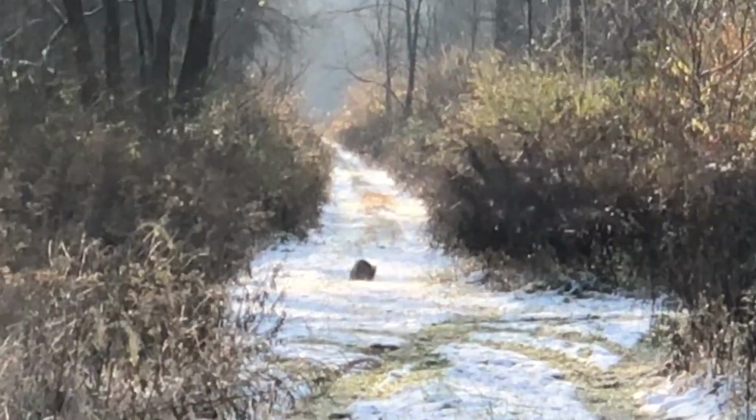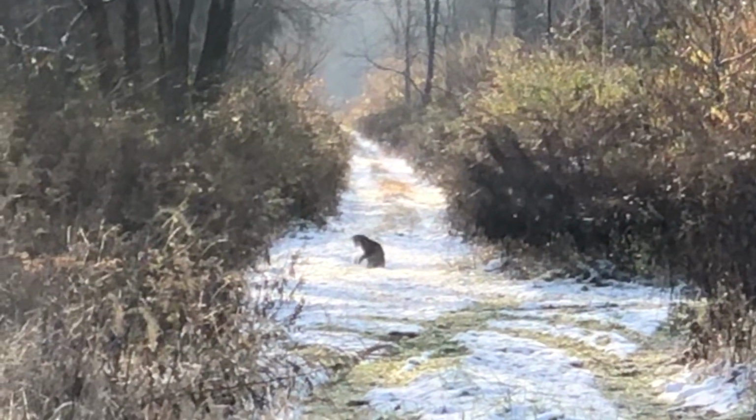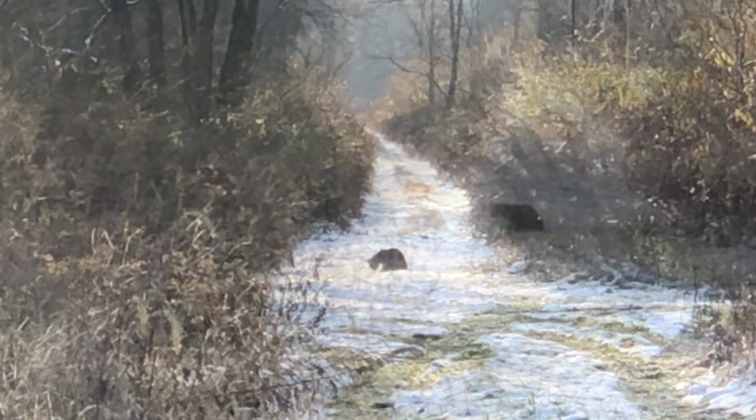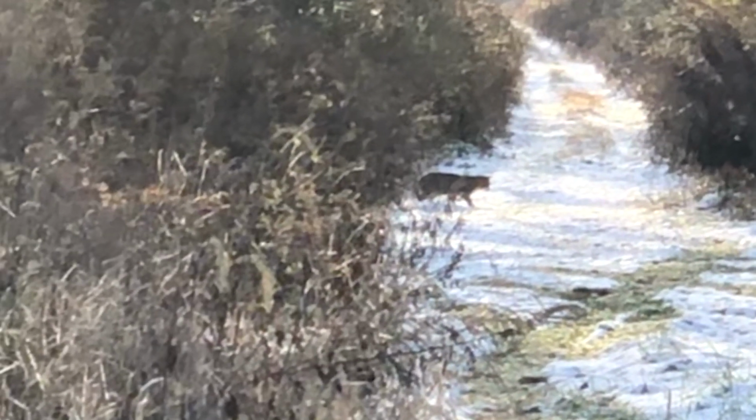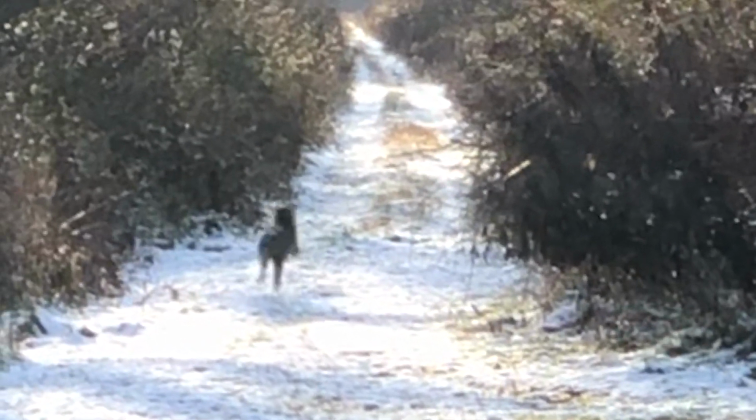Now, obviously, bobcats are a very, very prominent apex predator in the woods of Pennsylvania. But to see one playing with its food like that on a snowy trail in daylight is pretty much a once-in-a-lifetime thing. So I am stoked that if for nothing else, you got to see that. Even the apex predators have a playful side.